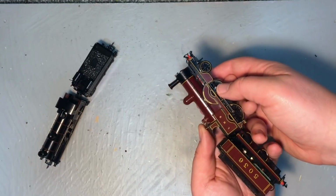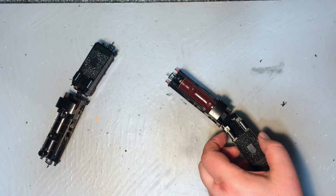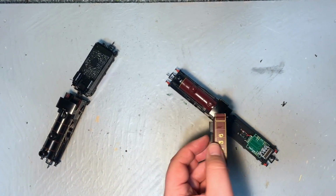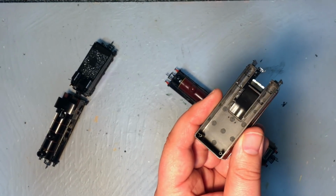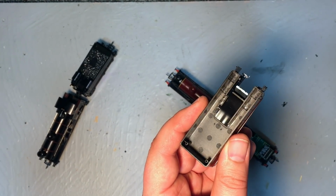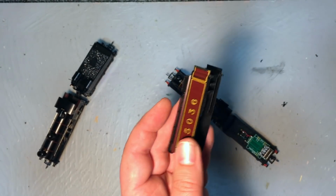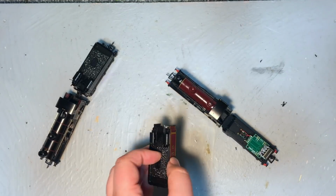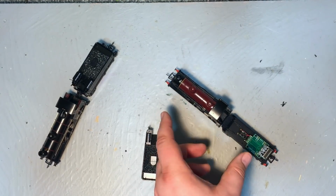Turning the locomotive back over is just simply a case of removing that tender top, and it just comes away there quite readily. And you can see there the design of the inside of the tender is actually quite roomy. But don't worry about being able to fit in something like a sound speaker. This locomotive comes with a speaker pre-fitted.